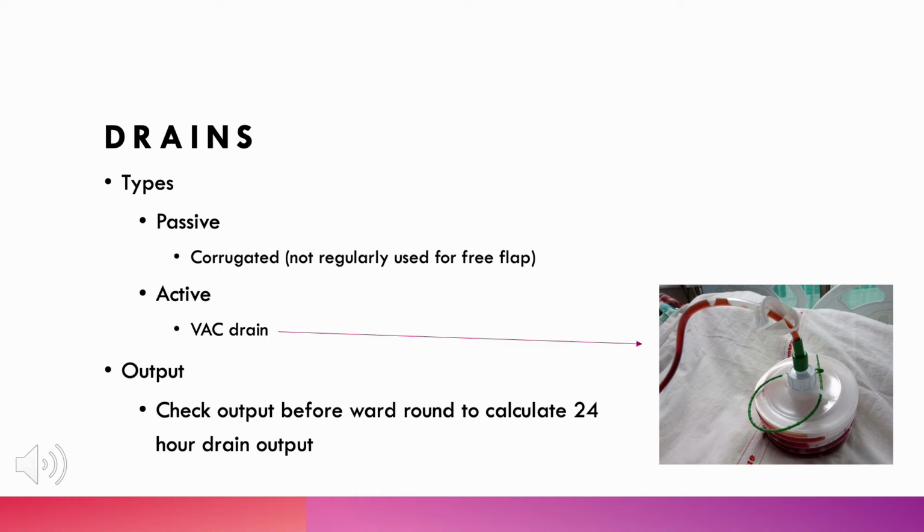We call it a vac container, so it's a vacuum, and then it's got that plastic tube which goes all the way up to inside the patient, normally through their neck or one of the other wound sites where they've been operated on during the day. Now, drains are quite common in head and neck cancer patients. They can have 1, 2, 3 drains in, so it's important to monitor them overnight, especially that first night.